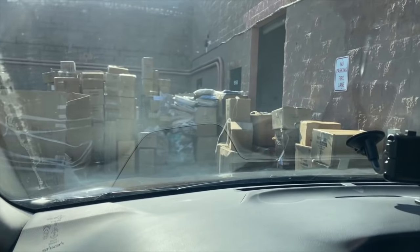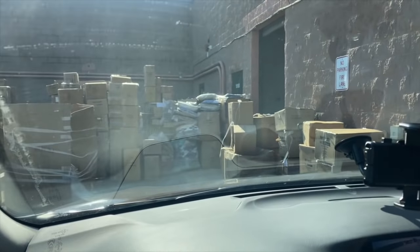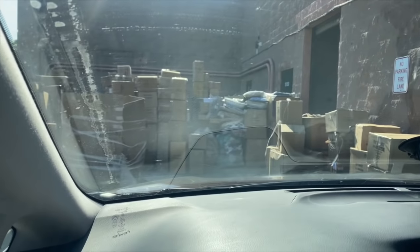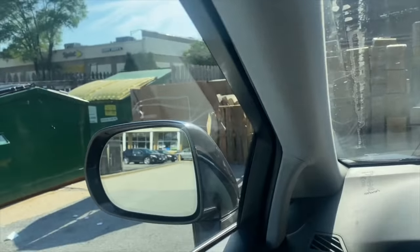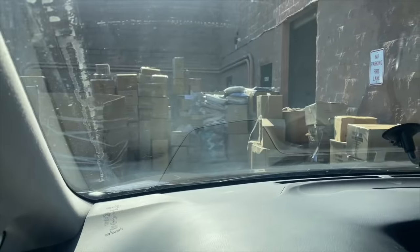All right guys, as you do know, Pier 1 is officially going out of business. And I noticed all of this stuff in the back by their dumpster. I don't know if this stuff is garbage or not. I'm not touching none of this. Now, I do see this door over right here. I'm going to go and ask them if this stuff is going to the garbage.